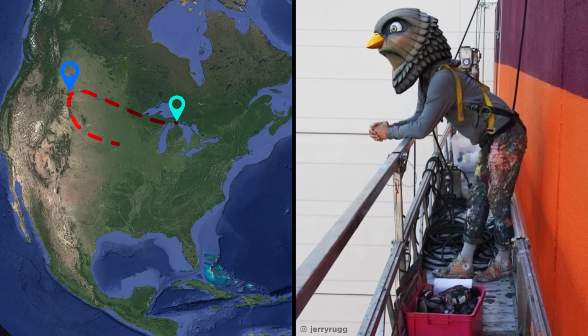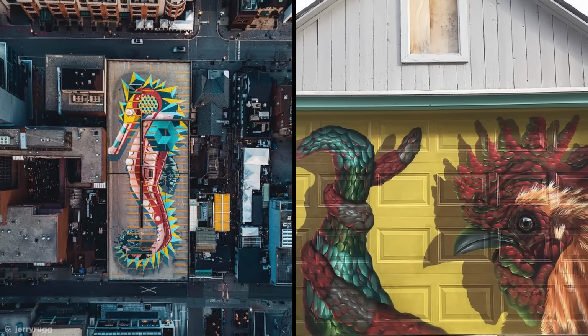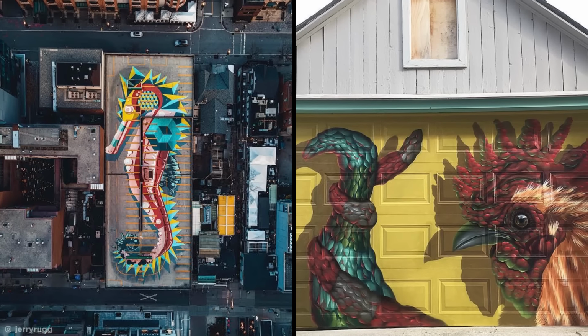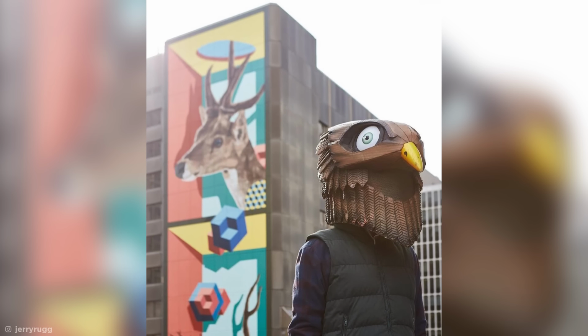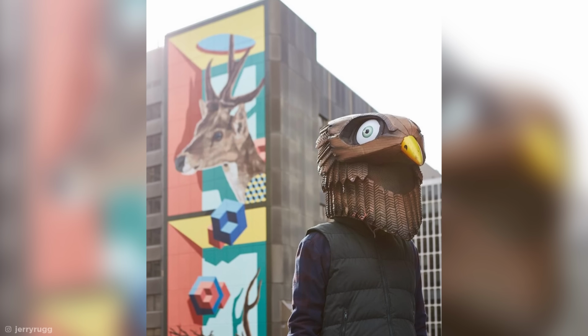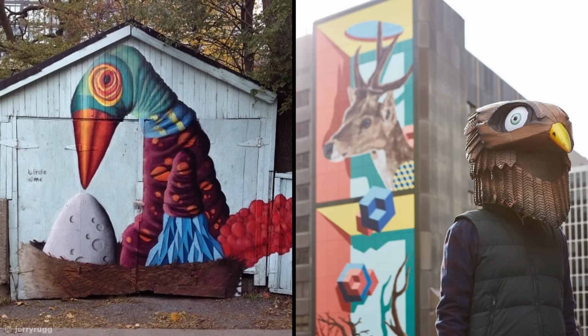Birdo trails Canada, the US, and Central America, leaving a peculiar trail of large hybrid animals in the best abstract colors and shapes, all while wearing an oversized animal helmet. It might be true that you are what you eat, but for Birdo, he is what he paints.